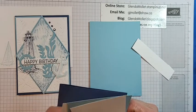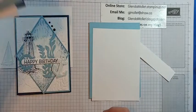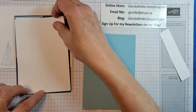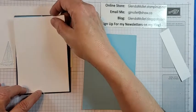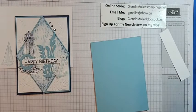Oh, apparently I'm short 1 piece of basic white. It should have been 3 pieces that size. Oh well, I can get another piece. It's not a big deal. They're just over there. Now is that going to be big enough? Nope. Okay. I didn't write it down. That's all right. Let me get a piece of white.